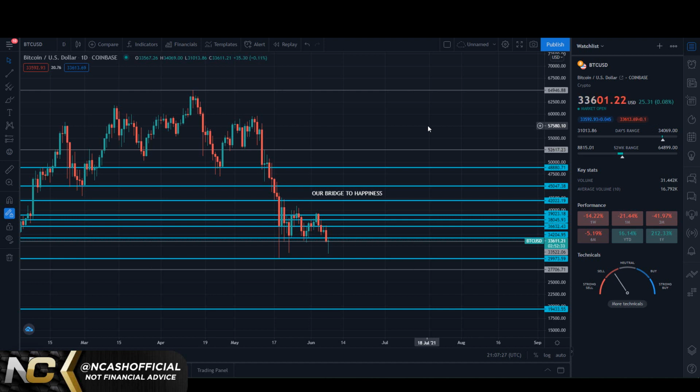There's a few target points that I'd like to note, which is that 28K down to even 23K. And we could potentially bottom out around 20K overall for a major bounce to 80K or 75K, around there, right?